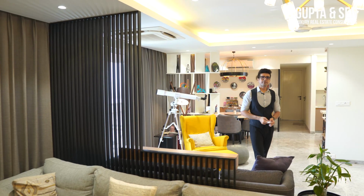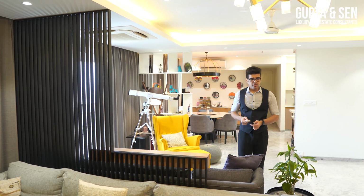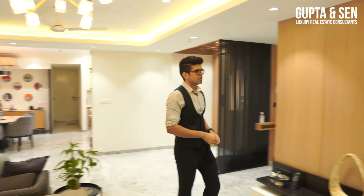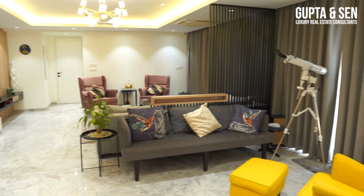Now that we have seen the heavenly view that this place has to offer, and also the dining and the kitchen areas, let's go check out the rest of the place while I close the curtains here. I love the overall interior of this place. The colors are just so subtle and muted and yet not bland. Just amazing.